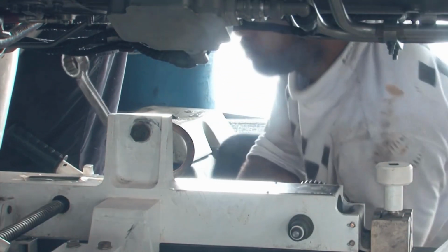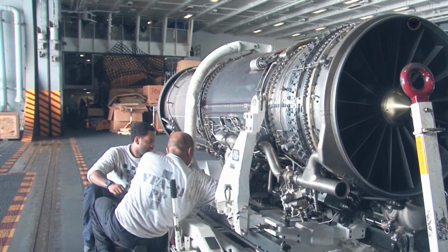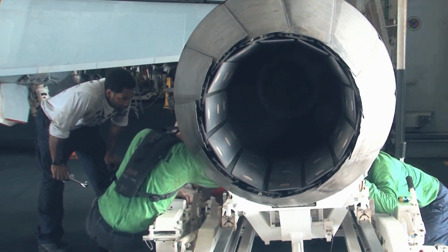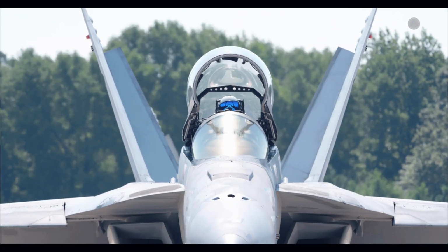The structural changes to the airframe on the F-18E and F variant of the aircraft increase the internal fuel capacity by 3,600 pounds, a 33% higher fuel capacity than the F-18C and D variant. This extends the mission radius by up to 40%.